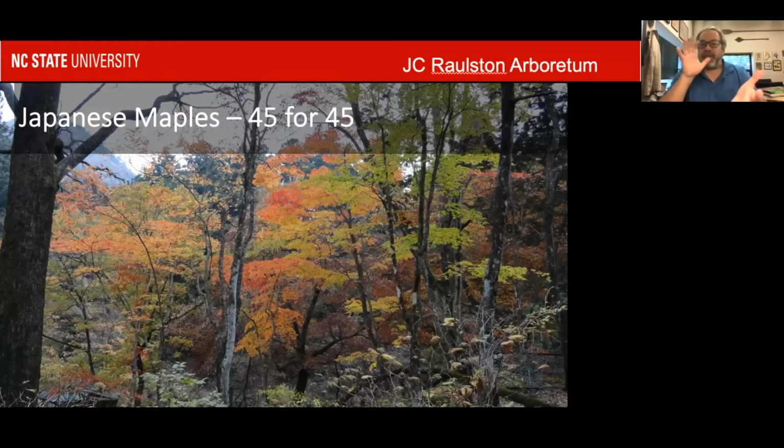But they're perfect for any location. You've got ones for sun, for shade. There are little dwarf ones that are like shrubs. There are ones that are almost like ground covers. There are fairly vigorous ones that will grow to 30 or more feet tall. They tend to do well in containers. They make great bonsai plants.